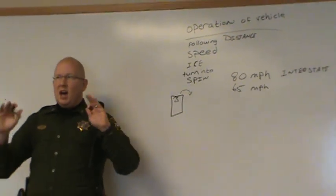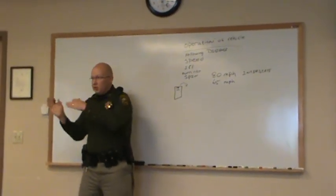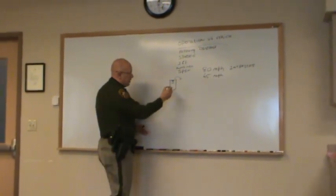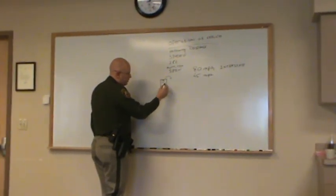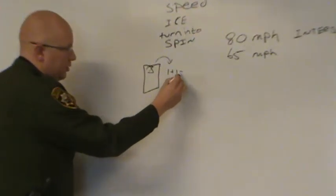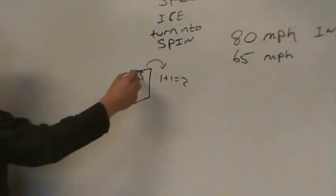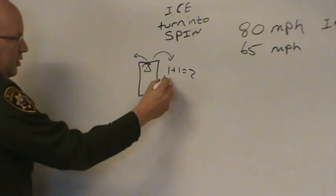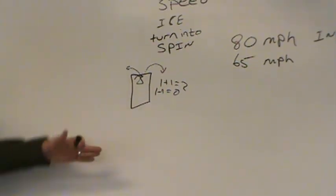It's hard to teach young drivers that you do the opposite, because your first reaction is to turn into it. But if you think about it, if you're going to the right and turn the wheel to the right, you add 1 + 1, you're going to equal 2. So you're adding to it. If you have one and take away one, you're going to equal 0. So go the opposite.